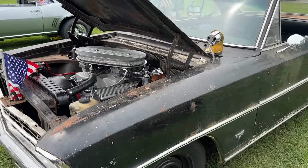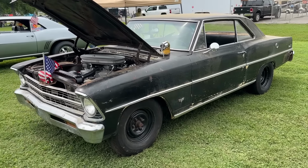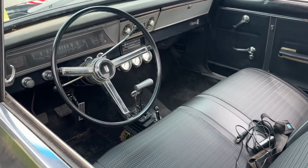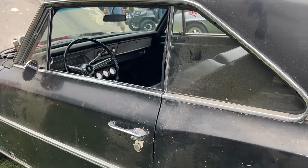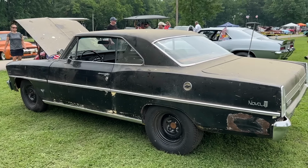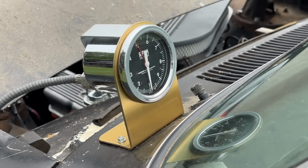We back up and get a good look at it here. No hubcaps, just raw steel wheels, bias ply tires, a cool stance. Then when we look on the inside, we see a bench seat, but we also see a 4-speed with a vertical gate shifter, and then on the cowl is an old school tach screwed right onto the cowl. That's a really cool combination there. Cable drive tachs are always cool, and when they have a gold anodized bracket, that's just the icing on the cake.